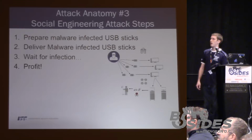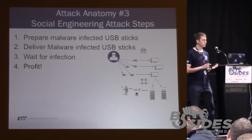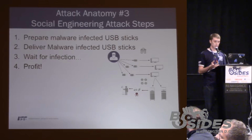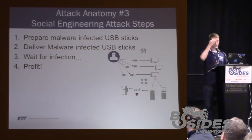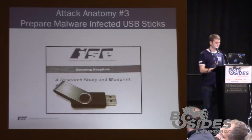So, okay, how did this attack work? Well, we decided to actually leverage USB devices as opposed to a phishing campaign. Yeah, that's pretty much the main avenue for social engineering. So we prepared malware-infected USB sticks, and we delivered the sticks to the hospital and dropped them off in various locations. We waited for infection, and then you profit.